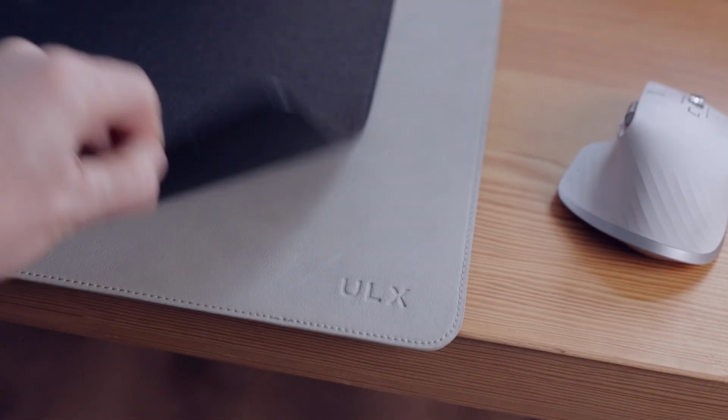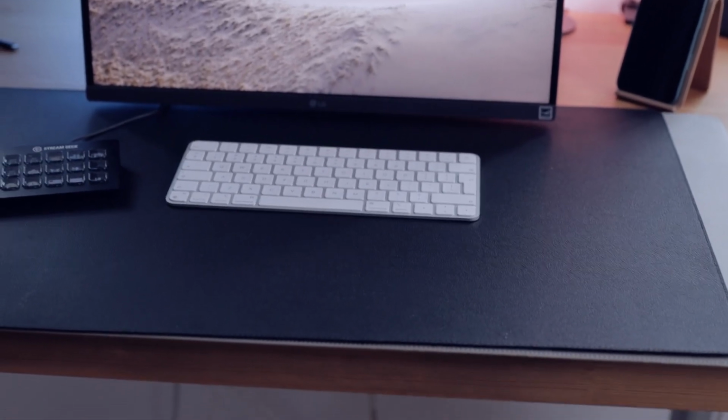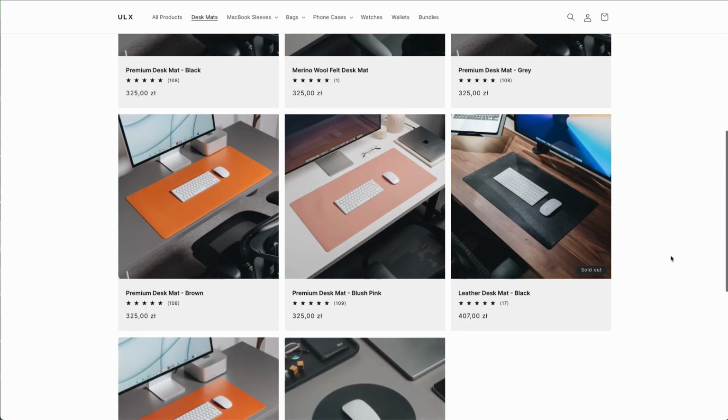I have a couple of those here. So I have two leather ones that I bought from a company called ULX. And even though I am in Europe, I ordered mine from the US and they arrived no problem, so you can actually get them, I think, worldwide or close to it. The product is really high quality. I see that right now they have different colors, different models, different sizes, you can pick your size.